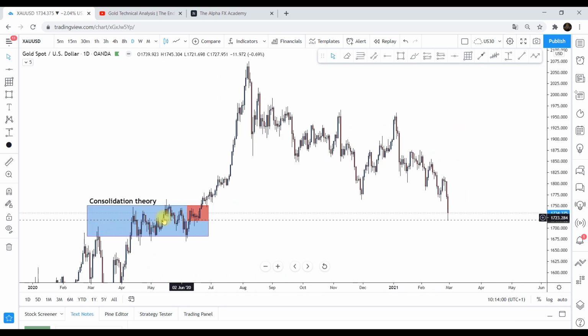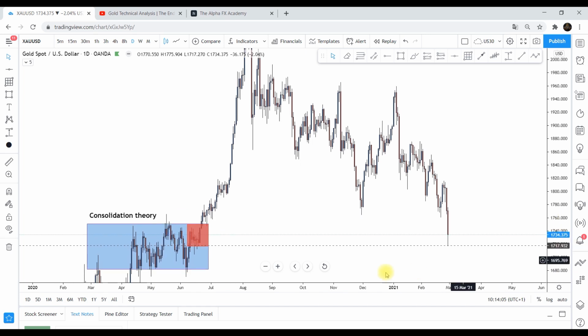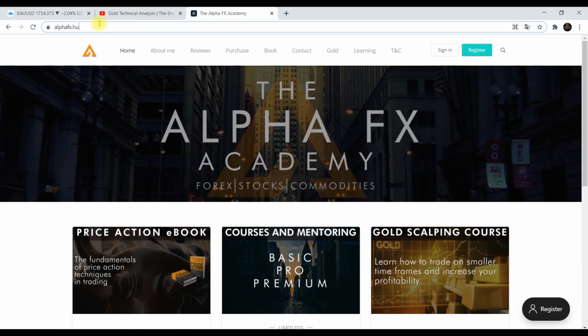So what the consolidation area tells me is that there's a lot of pressure building up and a lot of interest in there.